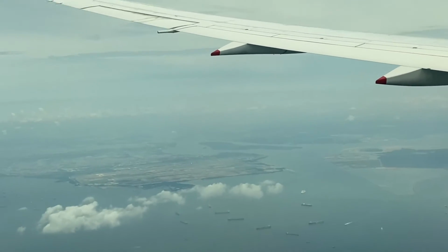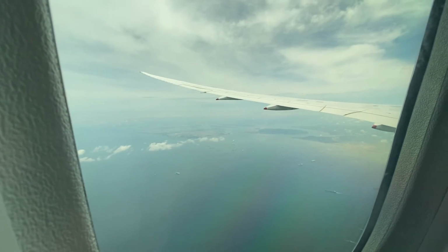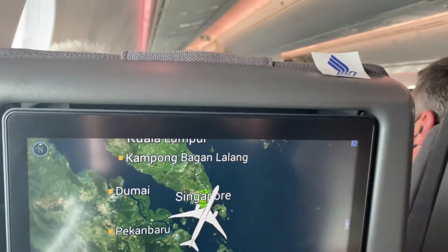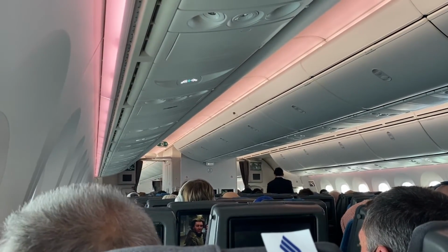Just over here we can see Singapore Changi Airport in the distance. At this stage, the crew do a final check on the cabin before taking their seats for landing.